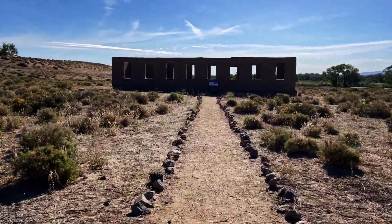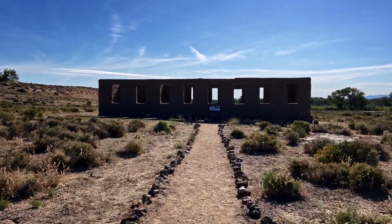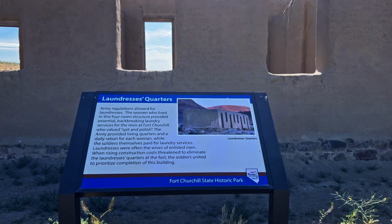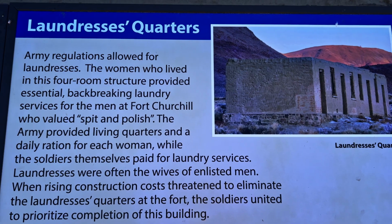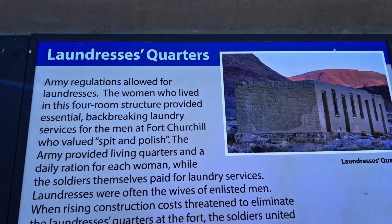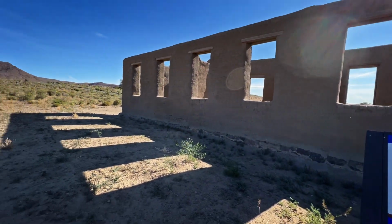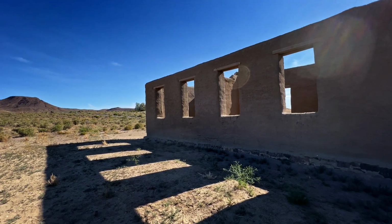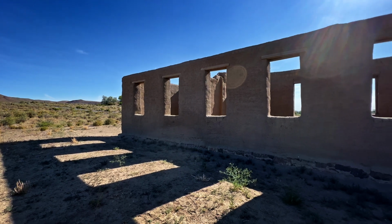Okay, so I said I'd walk out to this building. I thought Carol and Trigger had done it, but they hadn't. Well, here we go again. The laundresses. It says laundresses were often the wives of enlisted men. At Fort Stanton, they said that the laundresses often made more than the soldiers did. So there's a good chance it was a similar situation here.